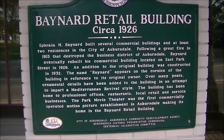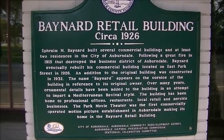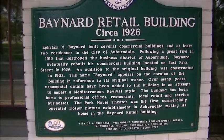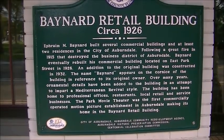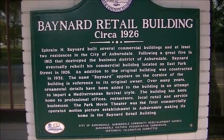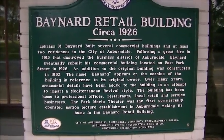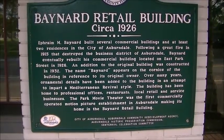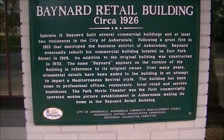The name Baynard appears in the cornice of the building in reference to its original owner. Over the years, ornamental details have been added to the building in an attempt to impart a Mediterranean revival style. The building has been home to professional offices, restaurants, local retail and service businesses. The Park Movie Theater was the first commercially operated motion picture establishment in Auburndale, making its home in the Baynard Retail Building.